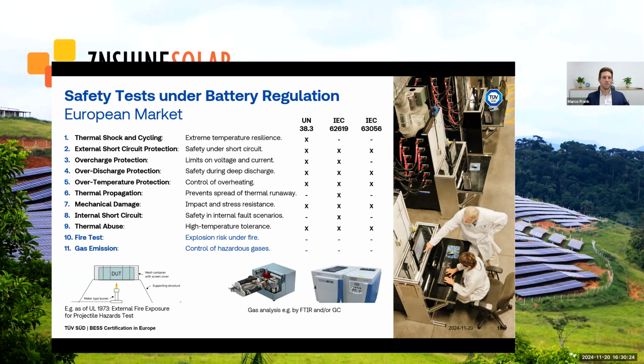Here we can refer for the fire test, for example, to UL 1973. We have one test mentioned here, which is the so-called projectile test. We put the battery cell onto a flame and then really expose it to a flame, to a fire, and see what is happening. And gas emission can be done with an FTIR to analyze toxic gases, or also by GC to analyze flammable gases. So this is just an example.